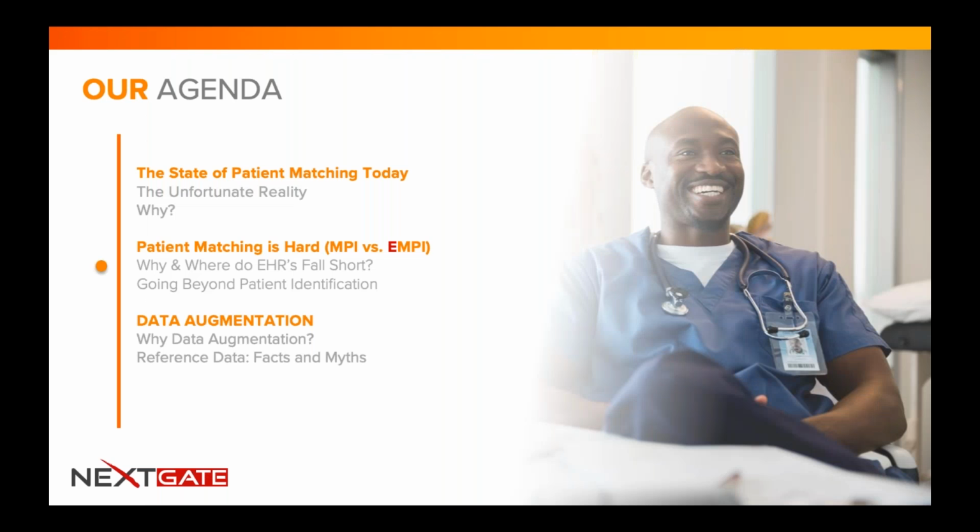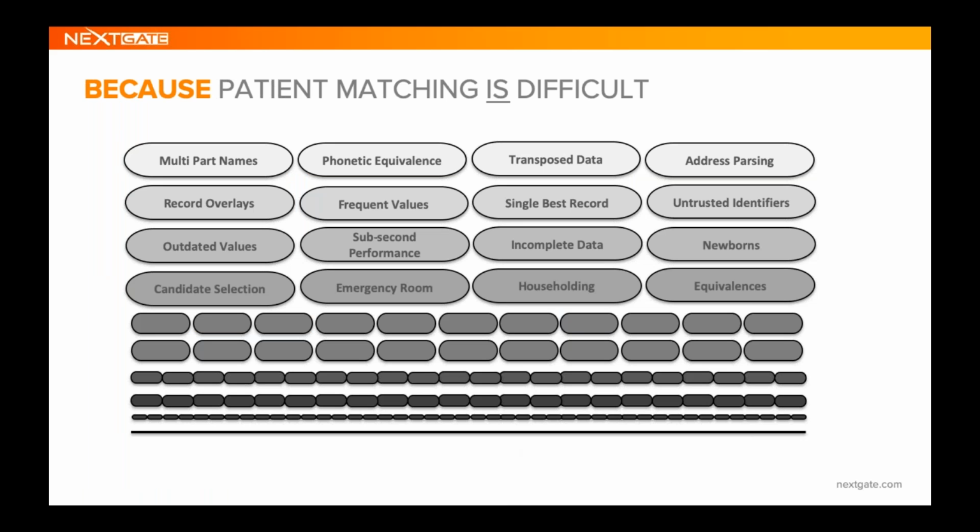So now let's chat a little bit about why the EHRs we all deal with today, and I'm not going to pick on anyone, they all have about the same results from our experience, have a challenge with it, and then walk into a little bit about going beyond, where we see that decoupling of patient identity and moving it up to much more of an enterprise approach. So, okay. Why is it difficult?